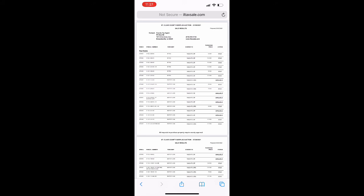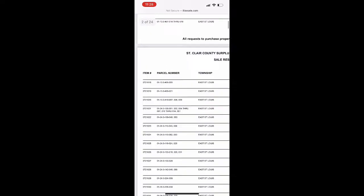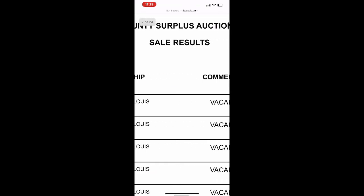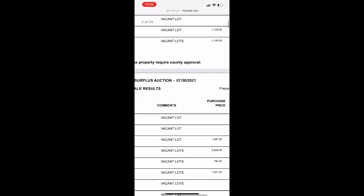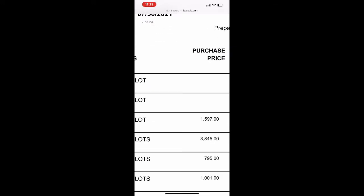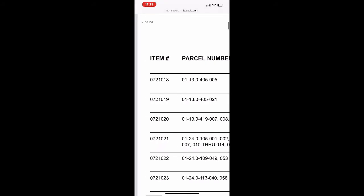These are all the properties that were on here. See where they have the item number? They have the item number, the parcel number, the township, East St. Louis, vacant lot, they tell you what it is. Then it tells you either available or sold. It actually tells you how much the property sold for. So this one sold for $1,597. It was a vacant lot in East St. Louis. That's the parcel number and the item number.